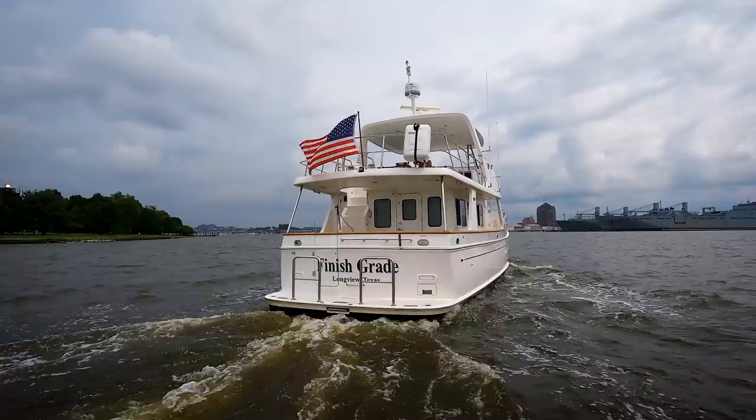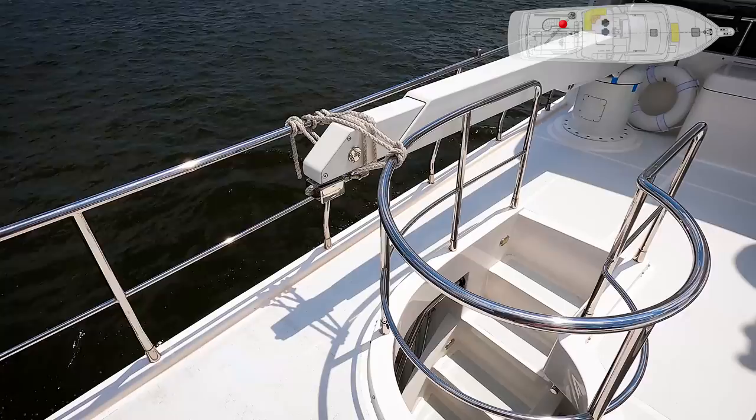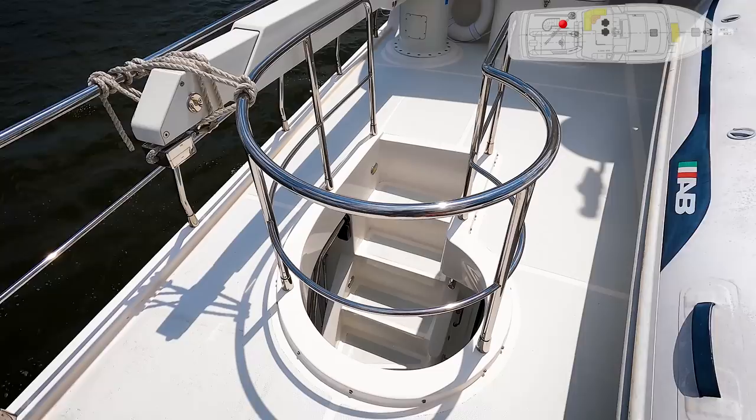The stairs from the cockpit, you arrive at the boat deck level. One of the great features of the Selene 55 is the boat deck and flybridge are primarily on one level. There's a small little raised area for the flybridge. Have the little keyhole entry right here for the stairway up.